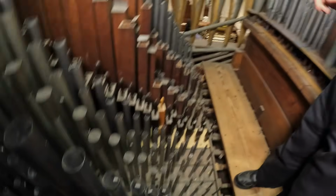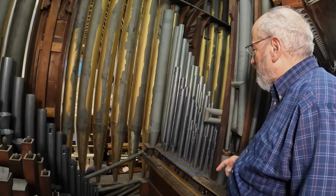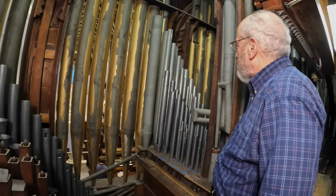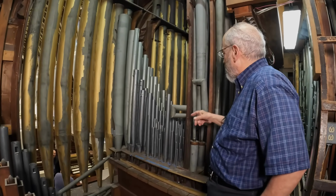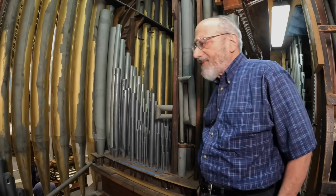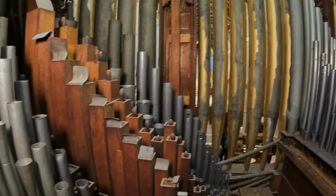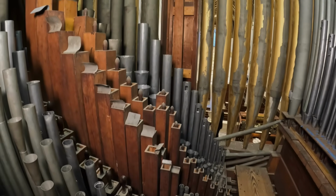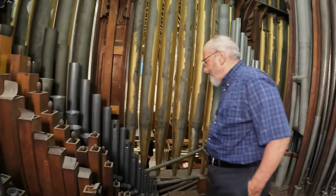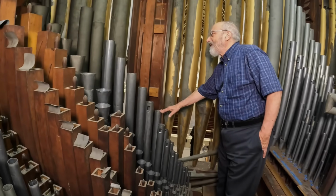Now, here we are on one of the outer great chests. The great actually has three wind chests. The center wind chest basically has the principal chorus and the reeds and the mixtures. The outer chests, which are C and C sharp, so diatonic, have a lot of the big wind-dropping stops. You have the 16-foot open.